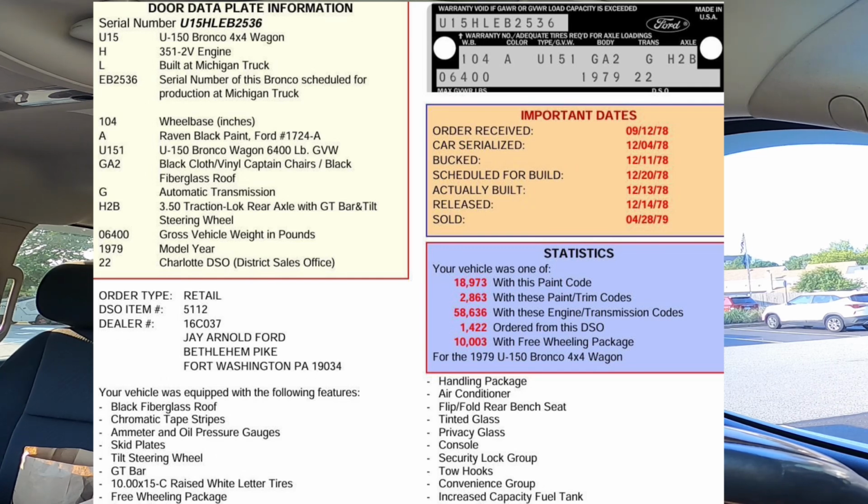So it is a '79 Bronco, which in itself isn't ultra desirable. I'm not a Bronco guy. I know a lot of people love them. I'm in the middle on them. But this one's definitely ultra desirable. It's black on black, and here's what we have on the Marti Report.